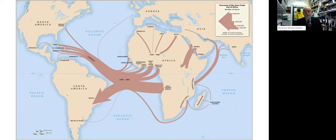It was too far, and you were too likely to run into British warships. So it tends to be the overland trade that is servicing into the Arab market and the East African, because there is plenty of demand in the New World. And it's a question where the demand is that's driving this.